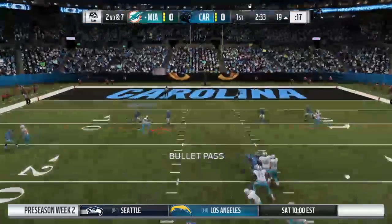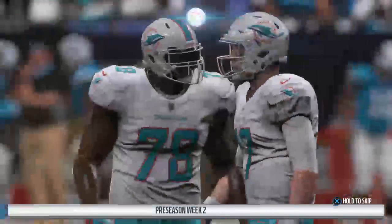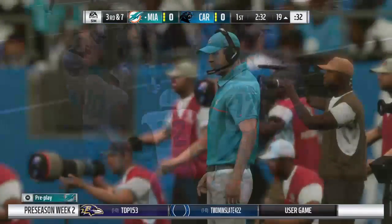To throw on second down is Tannehill. And nearly an interception here on their opening drive. But instead, third down.